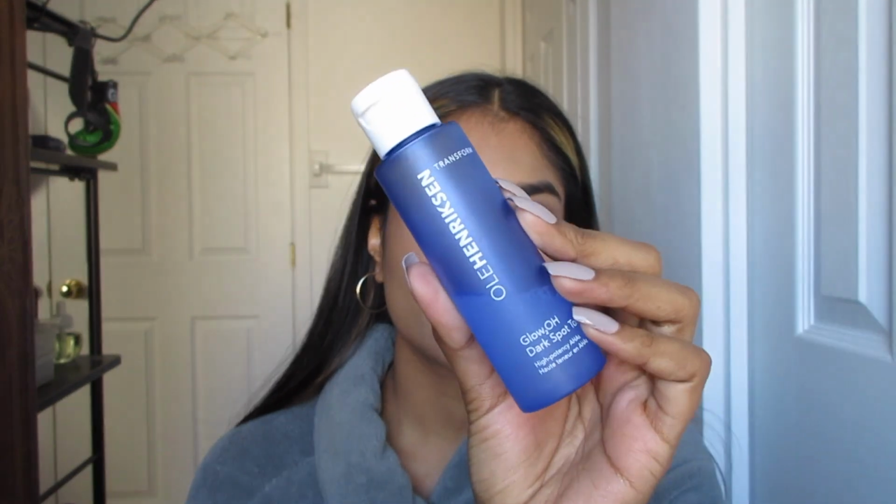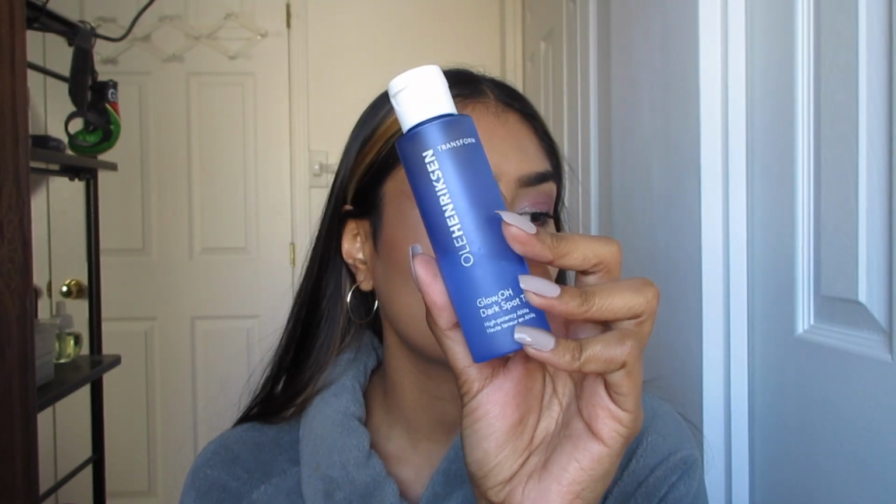So this first product is by Olehenriksen. Is that how you say it? This is their Glow 2O Dark Spot Toner, and I'm telling you guys, this stuff is magical. It works miracles. I don't have many dark spots naturally on my face. It's only when I get a really bad pimple, and then once that pimple disappears, regardless of if I pop it or not, all of my pimples leave dark marks on my face.